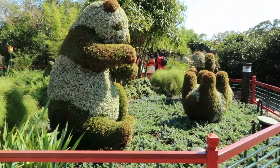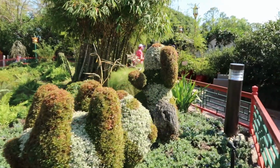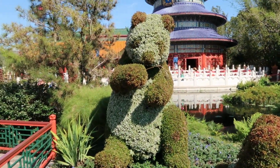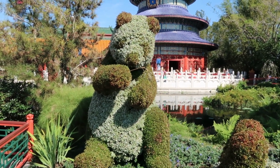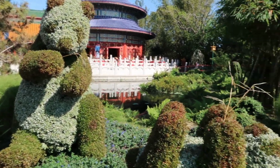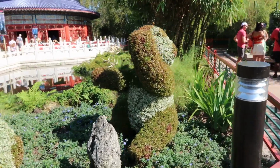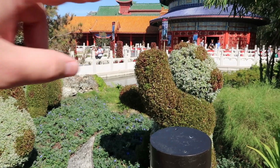Still in the China Pavilion, and look, they have the pandas back. You do see a lot of repeats, but sometimes you do see new ones. But even when they repeat, a lot of times they're in different positions. They're not ever exactly the same. Before they had, oh, there it is.